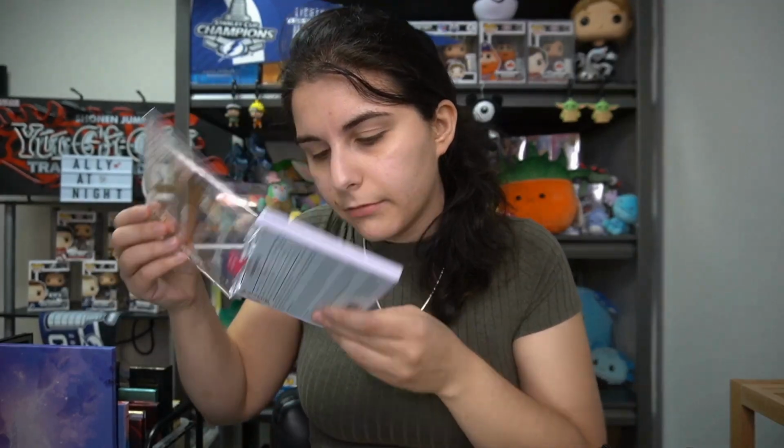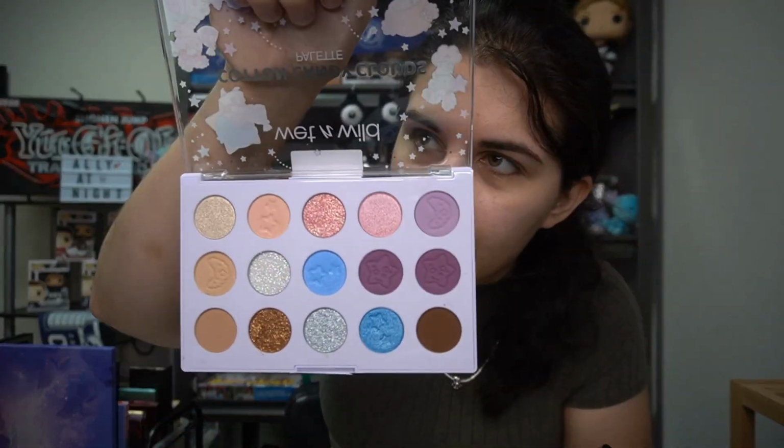This actually smells good. Oh, it is called Cotton Candy Clouds. That is the name of the palette here. Little twin stars. That's cute. So this is what the palette looks like. I hope it works well because I actually like these colors. And hopefully it actually works. Sometimes Wet n Wild I feel doesn't work at all. But these are really cute. So even if I have to use a ton of products, it's $6. All of this was $6. I hope it does work.